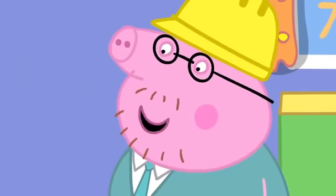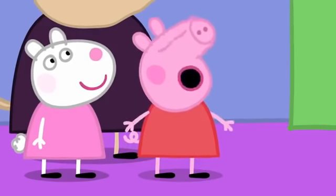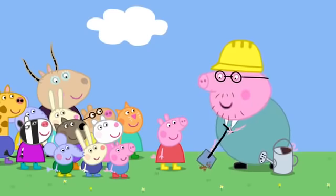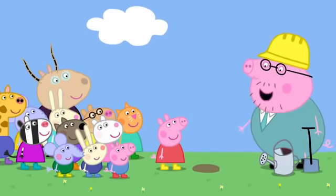Who can tell me their favourite game? Jumping up and down in muddy puddles. And what do we need to make a muddy puddle? Dirt and water. Dirt and water. Mix them together to make a muddy puddle.